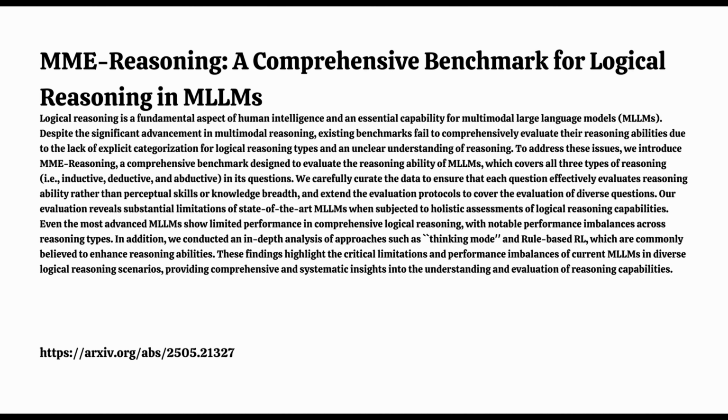Okay, so that's the setup. Let's get to the results. What did MME-Reasoning actually reveal about how current MLLMs are doing? Well, the big takeaway is that it's tough. MME-Reasoning poses a pretty significant challenge for today's models.